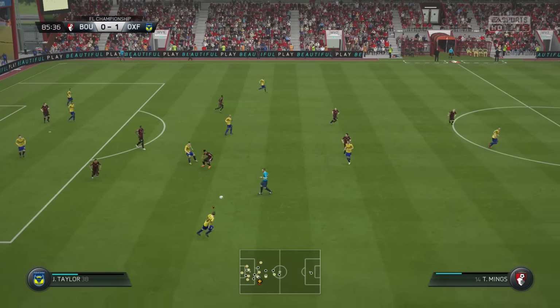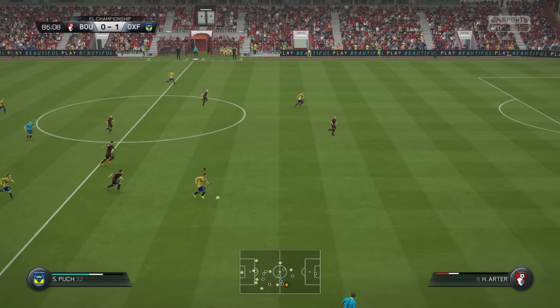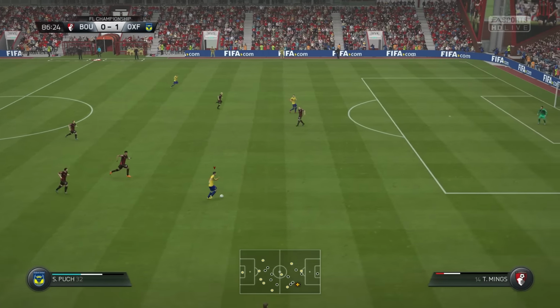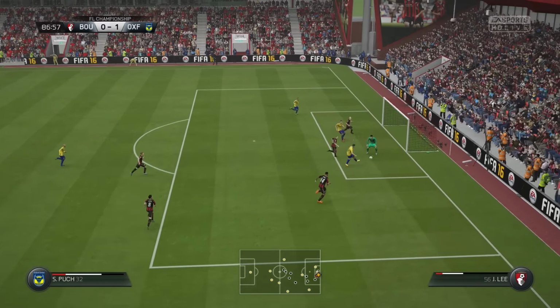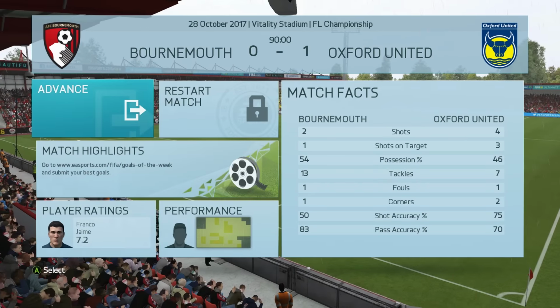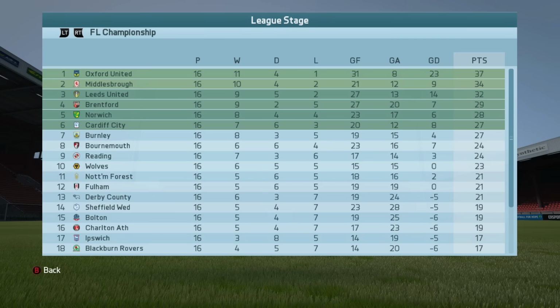And they should have got through there. That was very good defending from us. We got a chance to make it 2-0 now. Sebastian Push is working his way forward. Is he going to square this one across eventually, or will he take it himself? Tries to score himself, doesn't, and it finishes as a 1-0 victory for Oxford United. So we're top of the table after 16 games played, and long may it continue.